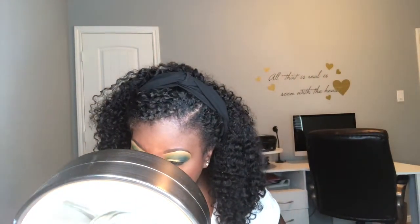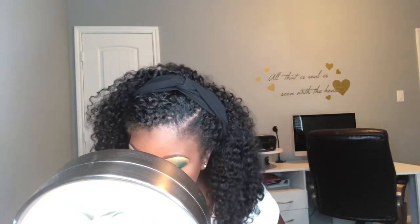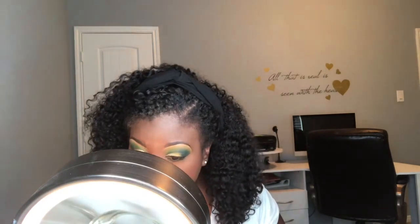So I did Chestnut to line my lips. Now I'm using Whirl. It's a nice nude combination for dark skinned chicks.